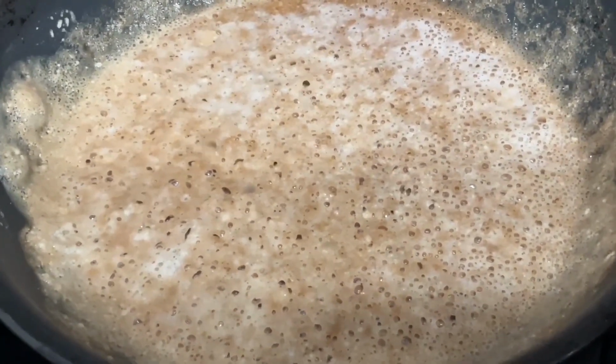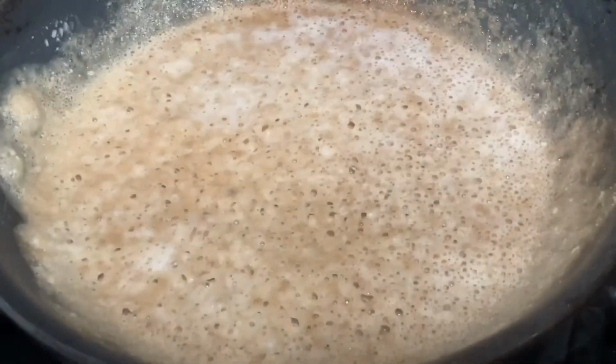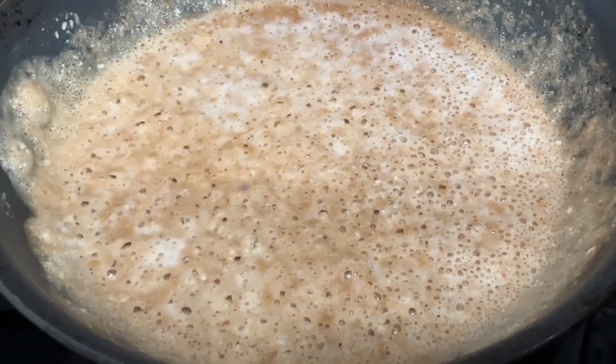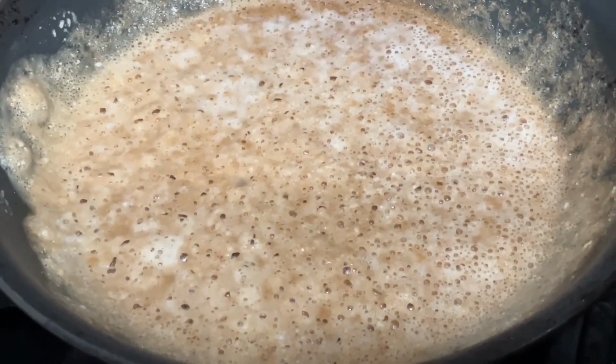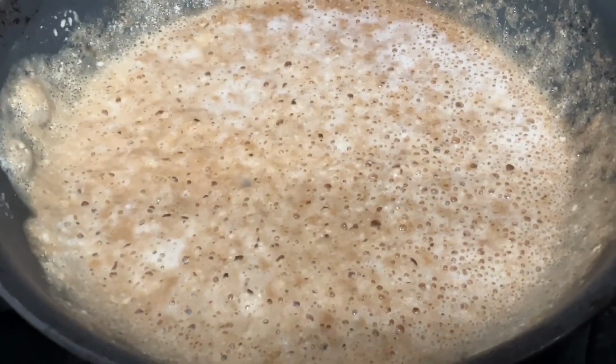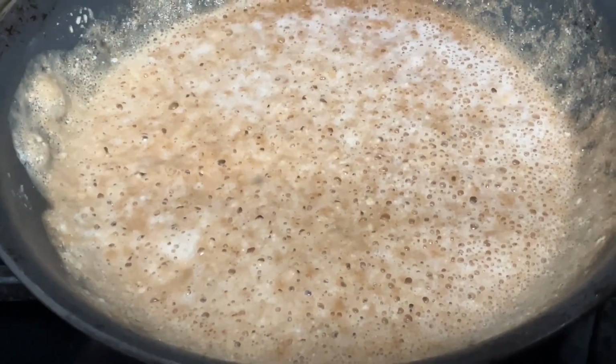I don't want it to be thick. I want it to be sort of thin because it's going to be a gravy for the dish I'm going to put together today. So this is a quick, easy gravy to make that's not going to cost you much money. The milk was the most expensive thing I put in here. And this is going to make our budget stretch out.